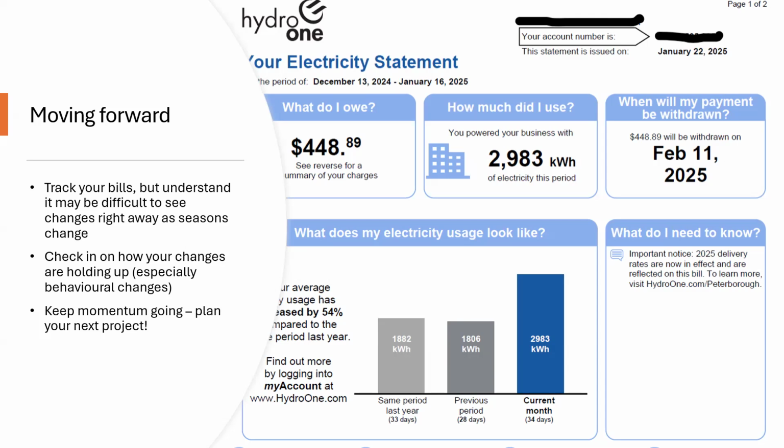You want to keep tracking those bills. Especially at this time of year, it's a particularly tough time to see improvements because it's spring, so we're all going to be spending less on our heating costs, momentarily. But anyway, if you don't track, you won't know. So keep tracking. You can compare to last year's bills as well.